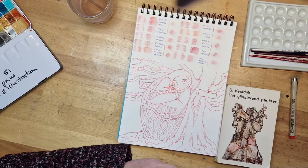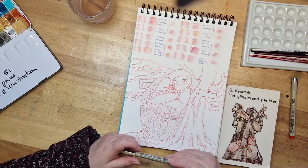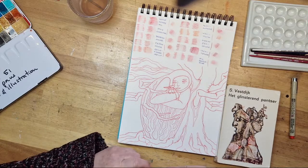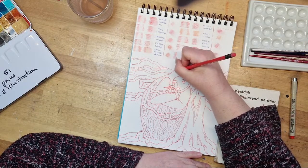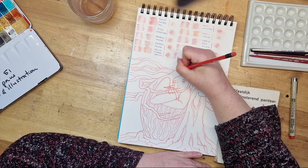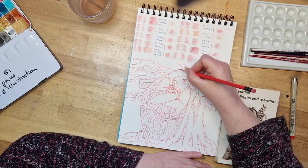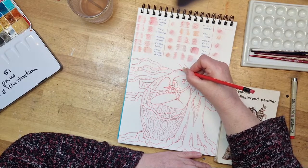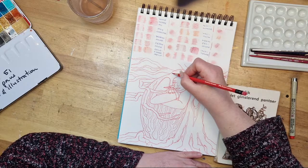Okay, I'm gonna try and not make it a pencil sketch with ink. So I'm just gonna draw in some blossom. I'm gonna go over that with ink in a minute.